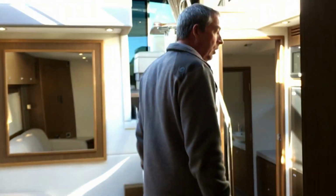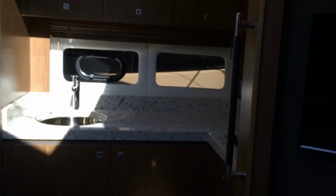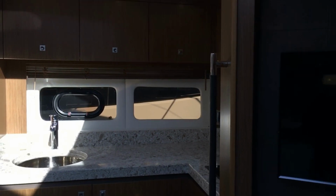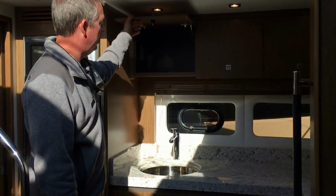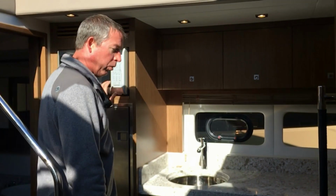Moving aft, we have again the great Silestone upgraded countertops here in the galley. This gives you a very nice finish. Good sized fridge on top and freezer on bottom. Wonderful storage above the countertops here. Convection oven, as well as microwave.